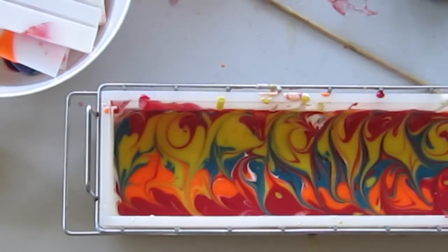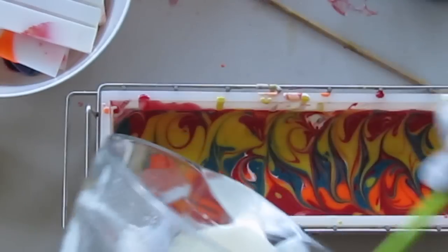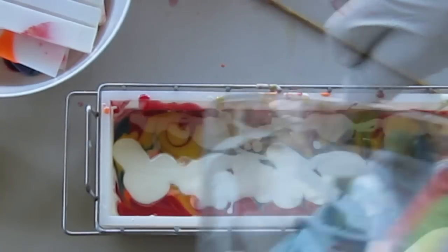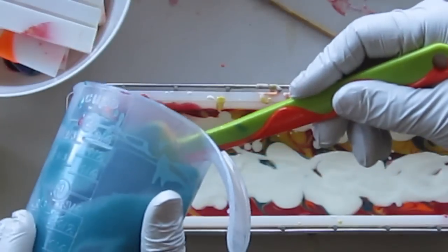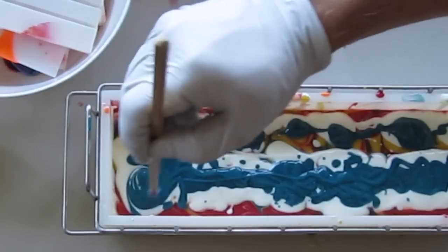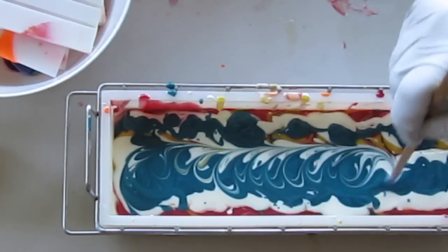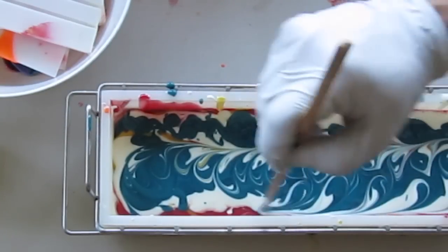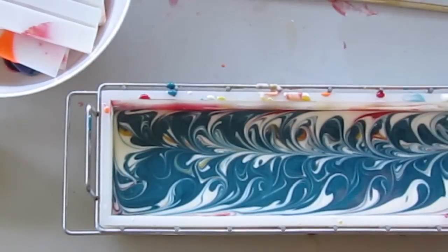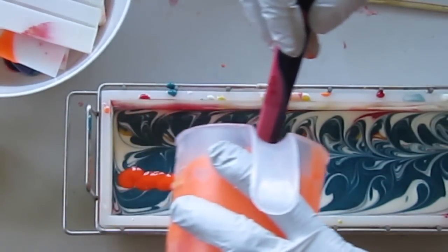Glad I have some white left over. Soften that boldness a little bit. My assessment of this fragrance is that it does not accelerate, so that's good to know. And I'm going to put the blue just in the white poured areas. And then I'm going to just try to swirl in the blue and white areas. I have a little bit more orange. Trying to make a line there.